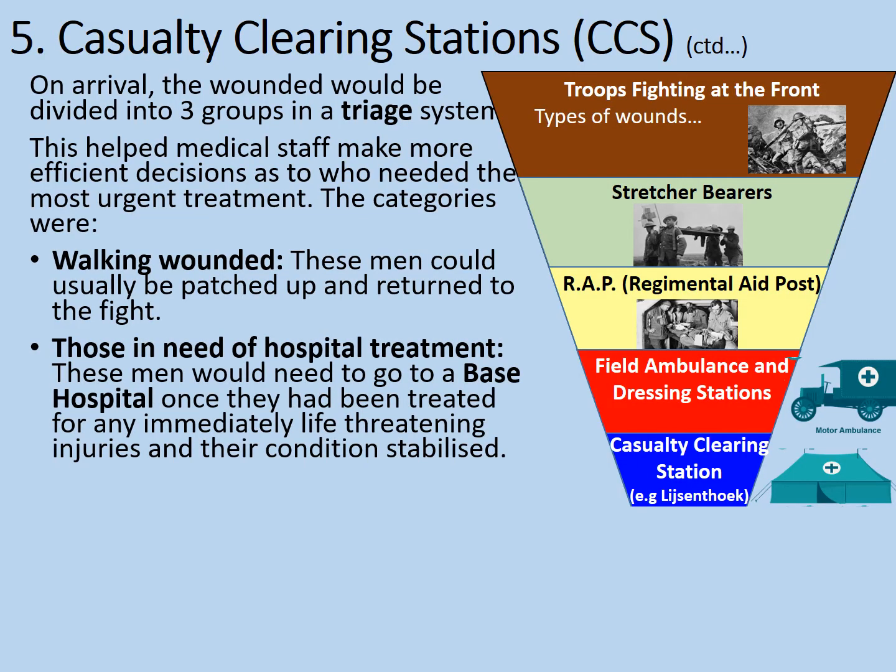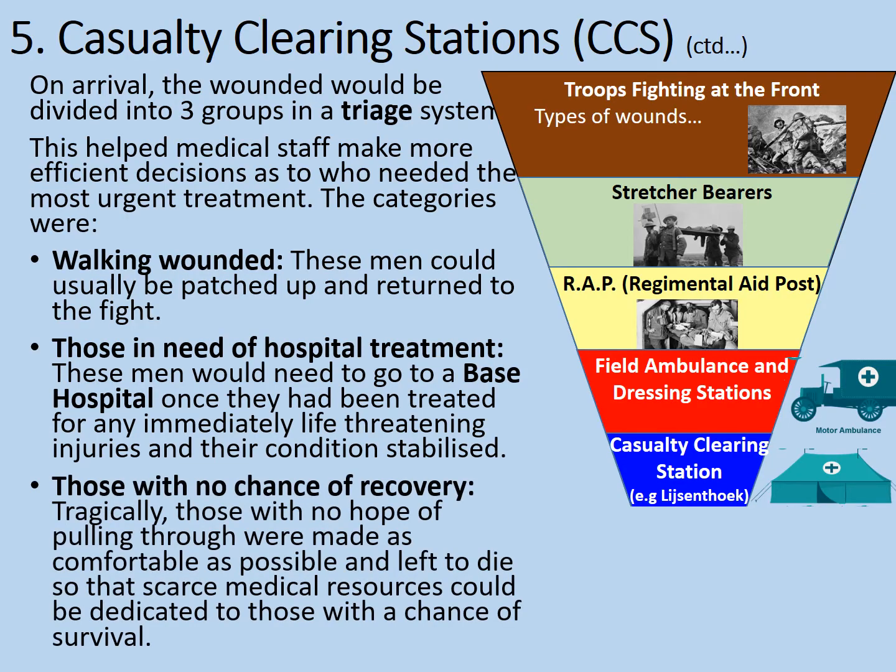Those in need of hospital treatment. These men would need to go to a base hospital once they had been treated for any immediately life-threatening injuries and if their condition stabilised. And those with no chance of recovery. Tragically, those with no hope of pulling through were made as comfortable as possible and left to die, so that scarce medical resources could be dedicated to those with a chance of survival. The decision to do this must have been pretty heartrending for many of the doctors who ultimately just wanted to save lives. Okay, pause again and add your final notes to the casualty clearing stations section.